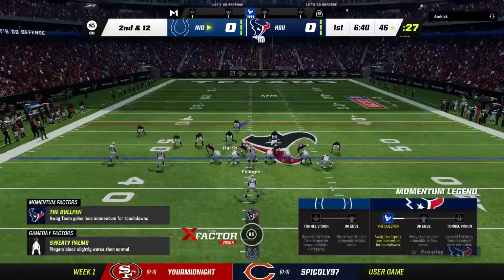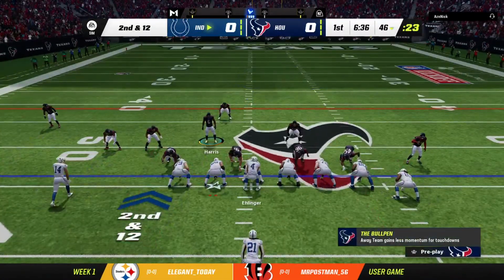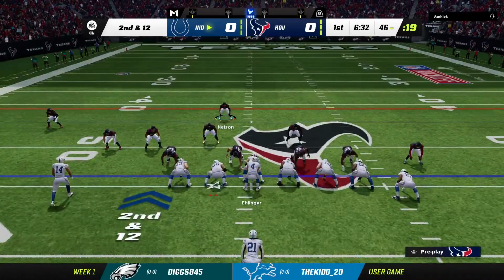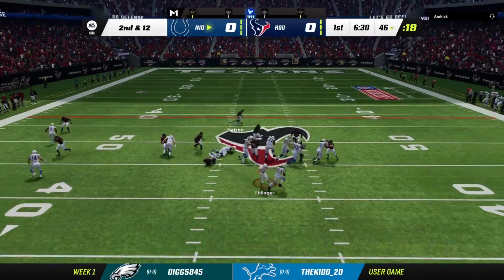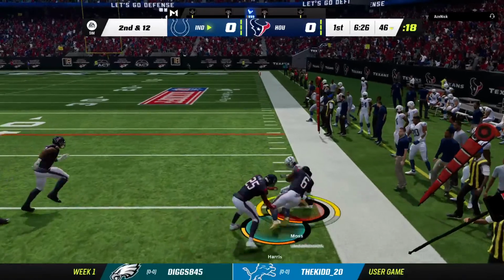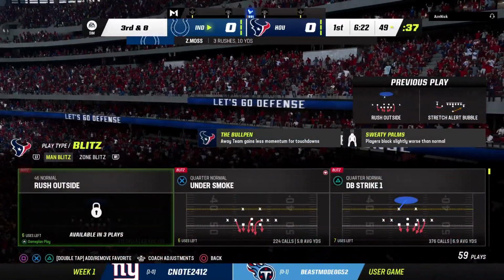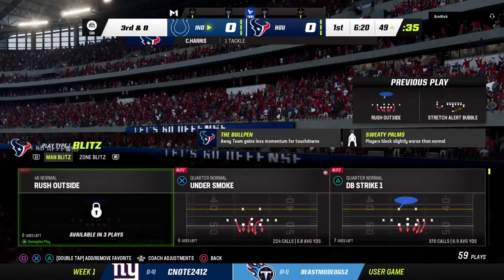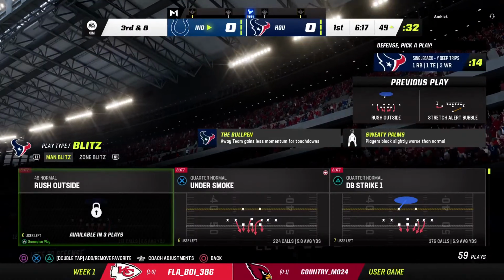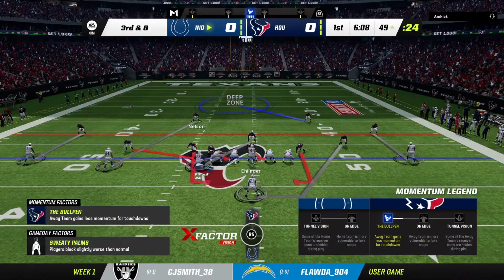Now they contend with a 2nd and 12 after the loss. Right back to Moss. And he goes across midfield and down into Houston territory. And there we saw one of the downsides of blitzing during a rundown because sometimes you get out of your gaps. You don't fit the run quite as well because you're headed towards the ball carrier with abandon.